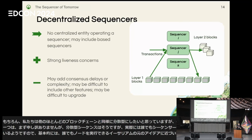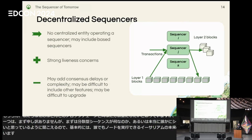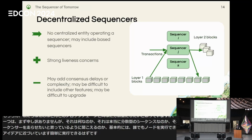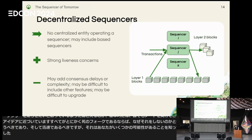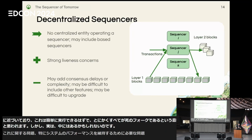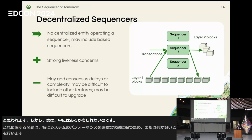It sounds like this should be easy to do and quick, in the sense that if everything's just a fork of Geth anyways, why not do it? But it turns out there might be some issues with this. In particular, to keep the system as performant as it needs to be, unless you do something clever like make it based or something like this, in which case you can get all these goals and requirements engineered, but I think it is going to take some time.